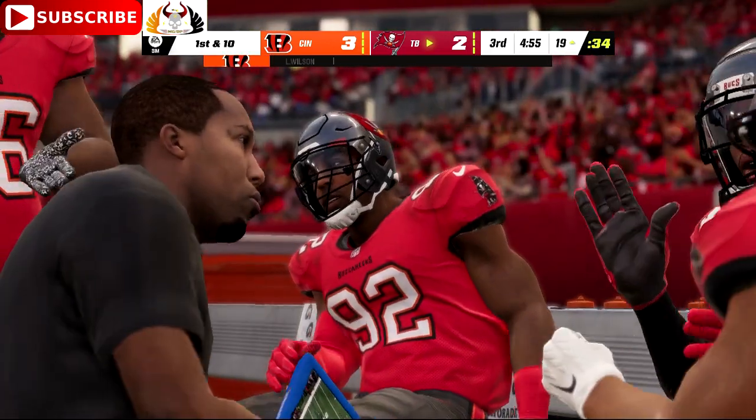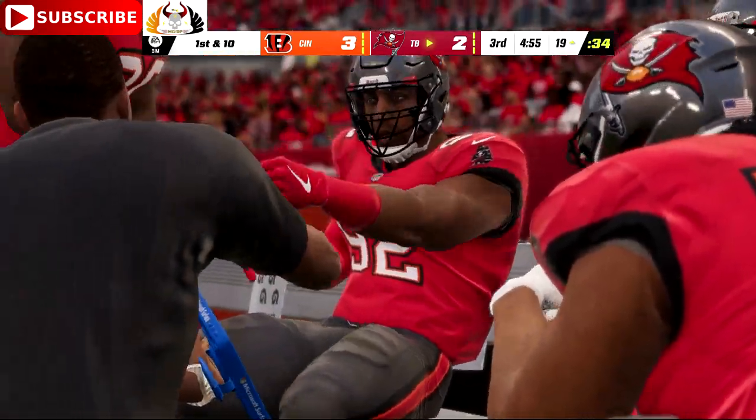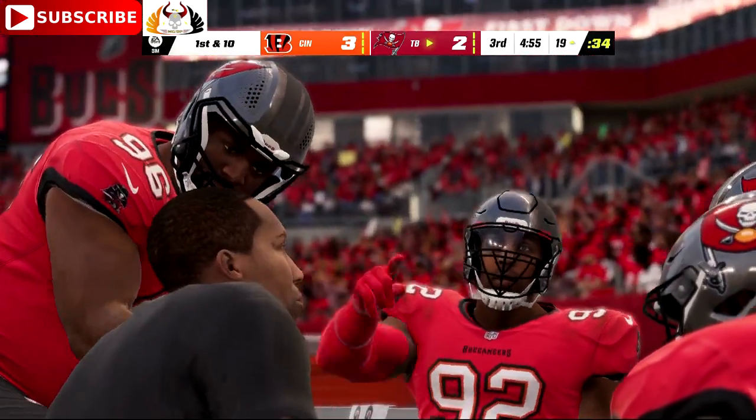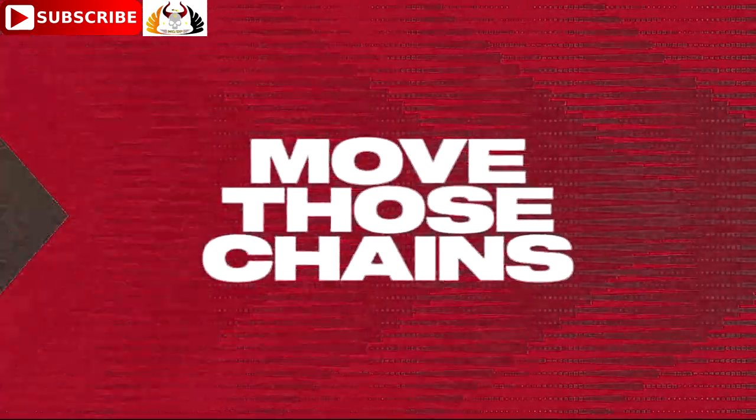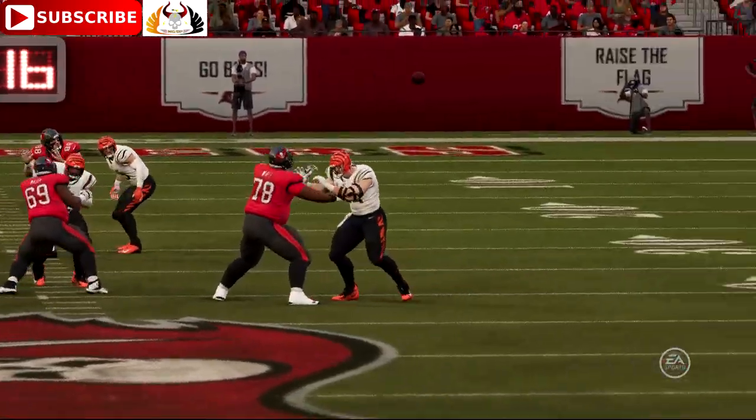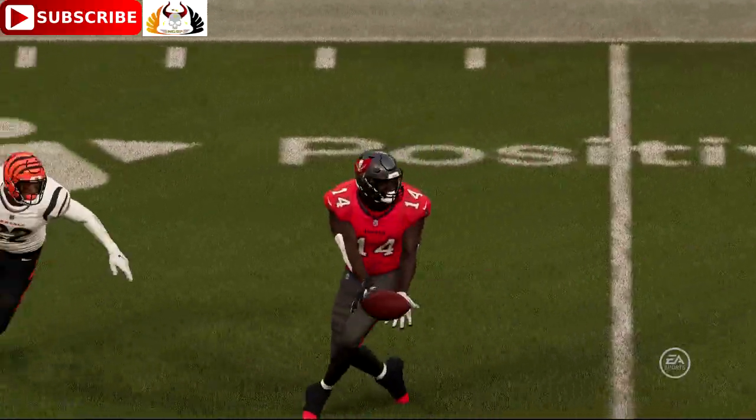Well, it certainly doesn't matter if it's been through the air like on this play or on the ground. I don't know what's going on with this defense. In a sense, they've been AWOL on this drive so far. 3 plays, 3 1st downs given up. They've got to find answers, and they've got to find them quick.